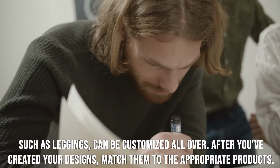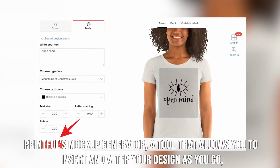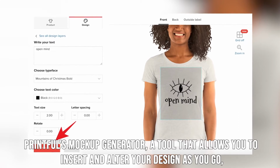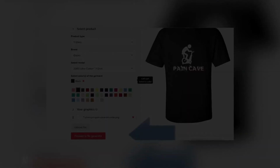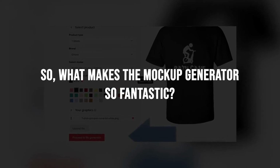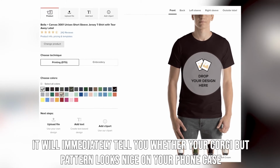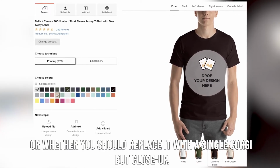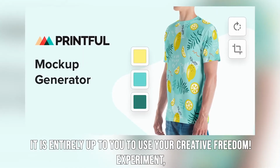After you've created your designs, match them to the appropriate products. Printful's Mockup Generator, a tool that allows you to insert and alter your design as you go, makes it simple to visualize how your product will look. So, what makes the Mockup Generator so fantastic? It will immediately tell you whether your corgi butt pattern looks nice on your phone case or whether you should replace it with a single corgi butt close-up. It is entirely up to you to use your creative freedom.